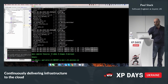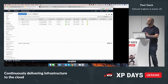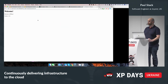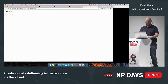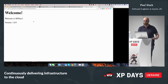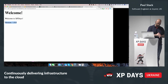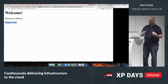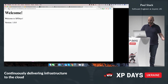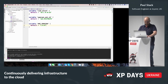Here we go. Okay, so at this point, we actually have an application load balancer up, and this is the most sophisticated application you will ever see, I promise. Welcome. Now you can see why I'm an infrastructure developer and no longer an application developer. But it's just to show you right now that we have 3 instances of an AWS server. And we actually have version 1.0.0 of the application running. And I can refresh it, and it'll never change from 1.0.0. So we're going to have a look at what we're doing in Packer.